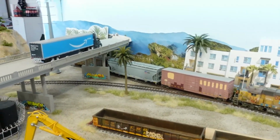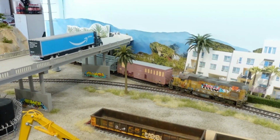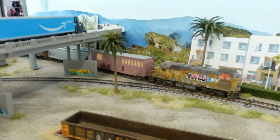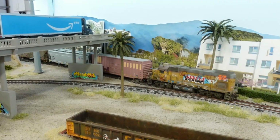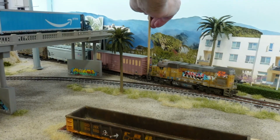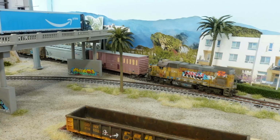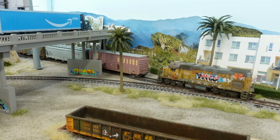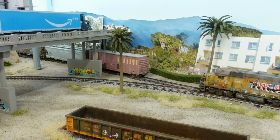Kind of makes me want to have an extra track right there running down underneath the bridge, you know, so we don't sort of block the main line. But we can have a little bit more room to kind of drop cars off like this. Something I will have to keep in mind when planning any other expansions here. I think I got enough room back there to put another turnout, kind of like right there where that pink car is.